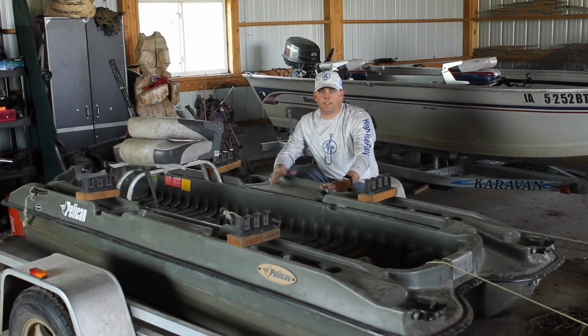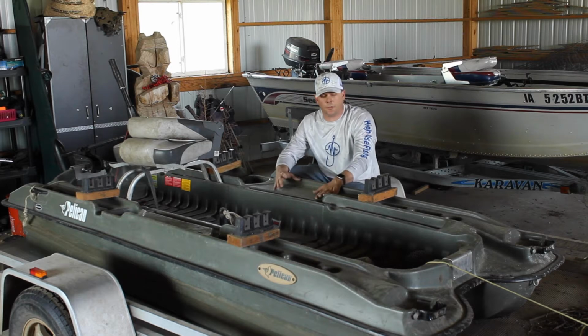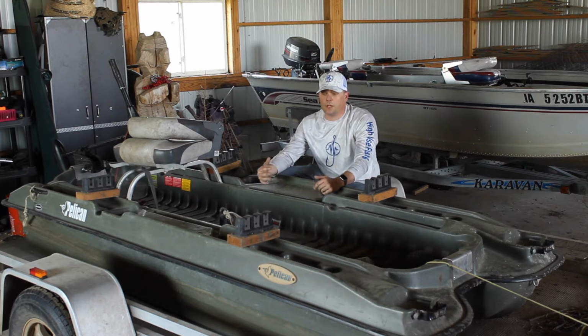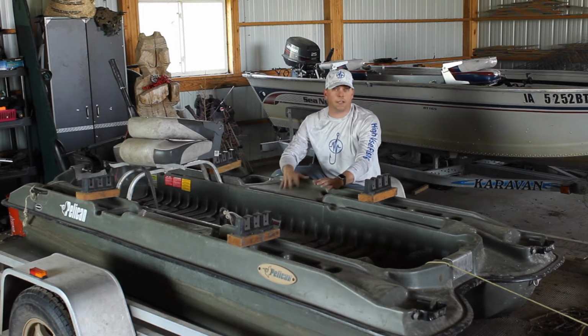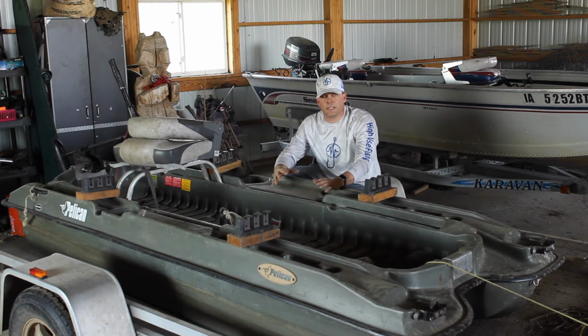This is a Bass Buddy boat. They're also called pond crawlers. This one's called a Bass Raider. They're usually around 8 to 10 foot long. They're a lot wider than your kayaks, so they're a lot more stable. They're great boats because you can have 2 people on them. They don't take up a lot of room, and they can fit on a trailer, but they can also fit in the back of your truck.